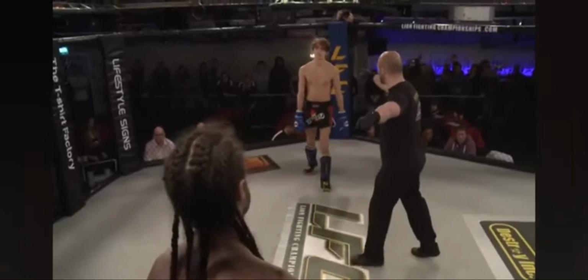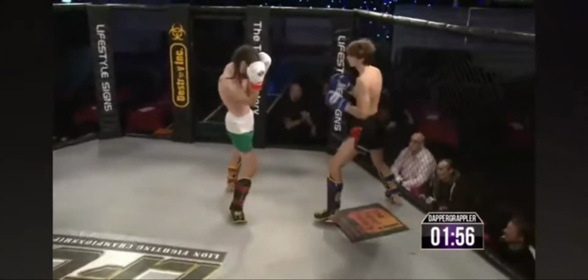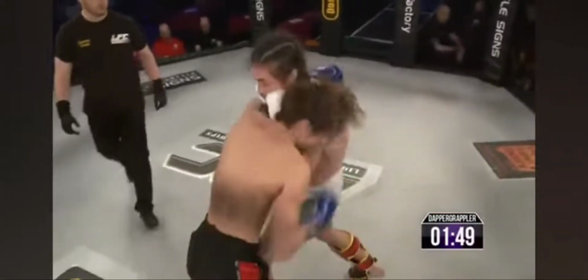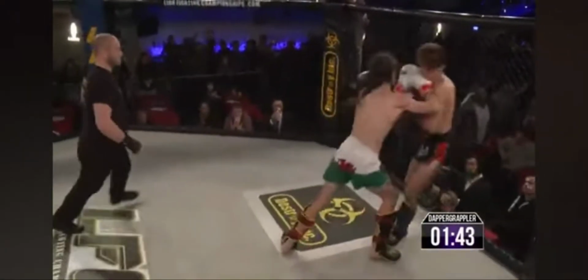The preliminaries here this evening, beginning with a bantamweight amateur K1 bout between Jake Nichols from Unit 1 Gym and Iron Walker from the Granite Gym. Iron with some heavy kicks and punches early on. Getting his hands up nice and tight, but we're seeing Nichols now fire these punches to the body and to the head.